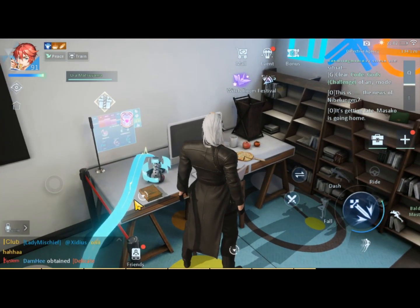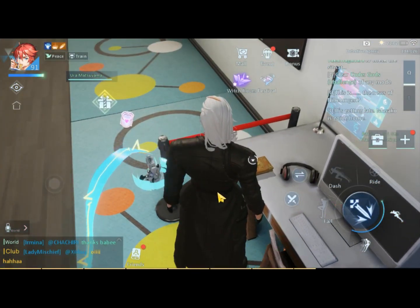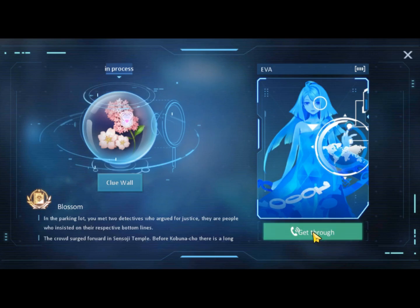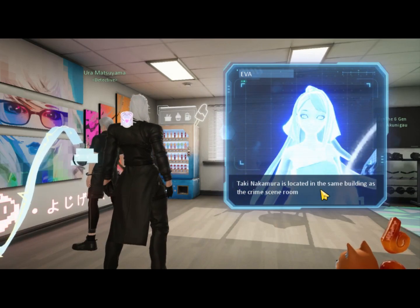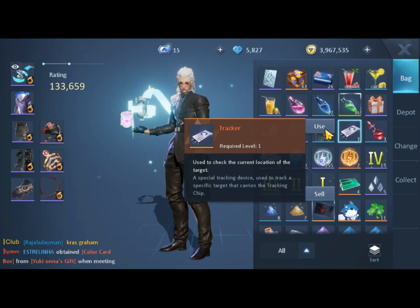Once you're done speaking with the male NPC, head towards the personal computer. Use the action interface and enter the command z646. And also make sure that the z is a small letter. Afterwards, you can talk with Ava and get some tips. Ava will advise you to use the tracking chips in order to proceed to the main quest. So go to your inventory and use the tracking chips.